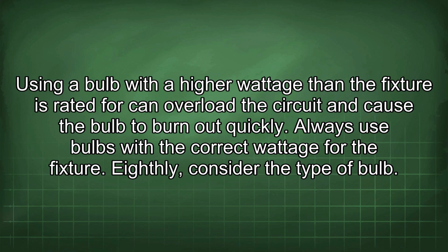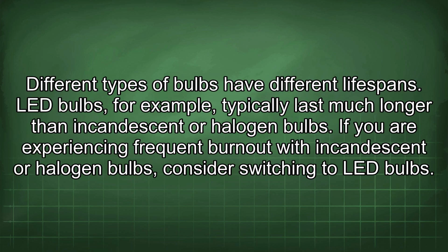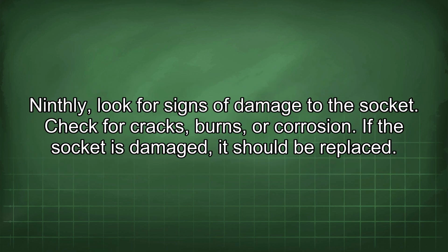Eighthly, consider the type of bulb. Different types of bulbs have different lifespans. LED bulbs, for example, typically last much longer than incandescent or halogen bulbs. If you are experiencing frequent burnout with incandescent or halogen bulbs, consider switching to LED bulbs. Ninthly, look for signs of damage to the socket. Check for cracks, burns, or corrosion. If the socket is damaged, it should be replaced.